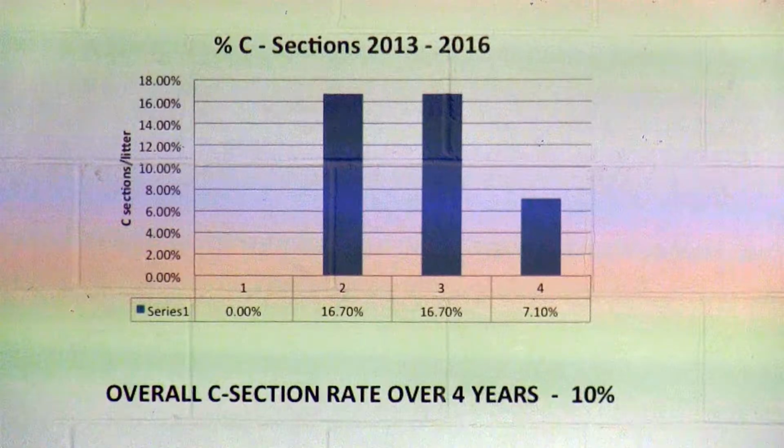C-section rate is very, very similar overall to Dr. Little's one in the USA. In fact, ours is slightly lower. But again, it's completely random at the moment. It's gone from none at all in year one of all the litters. That was the biggest number of litters that were reported in the first year. I think it was 23 litters. There wasn't a single C-section.